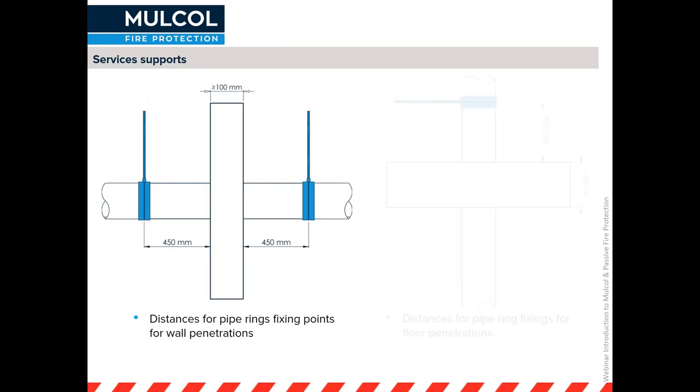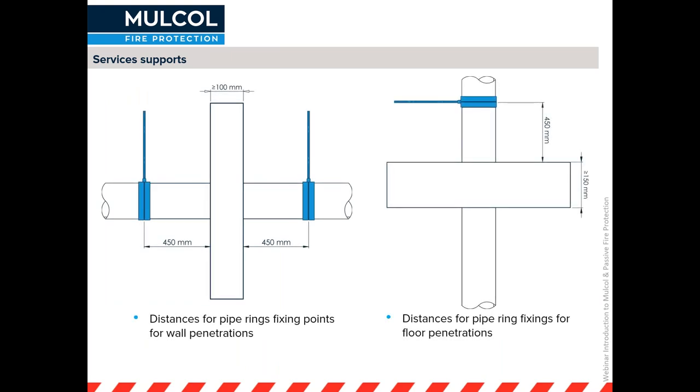Then services support is also important. We don't really have that much influence on it, but it is very important that your services are independently supported. If they weren't, and they would depend on, let's say, your fire collar around the pipe, then the pipe would start hanging within the material of the fire stopping, and it might actually take all the material out of the penetration. So you don't want that.